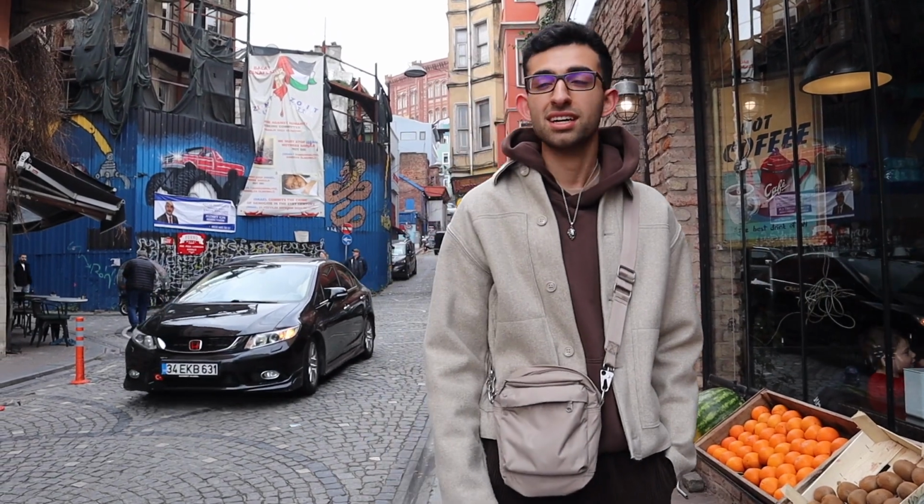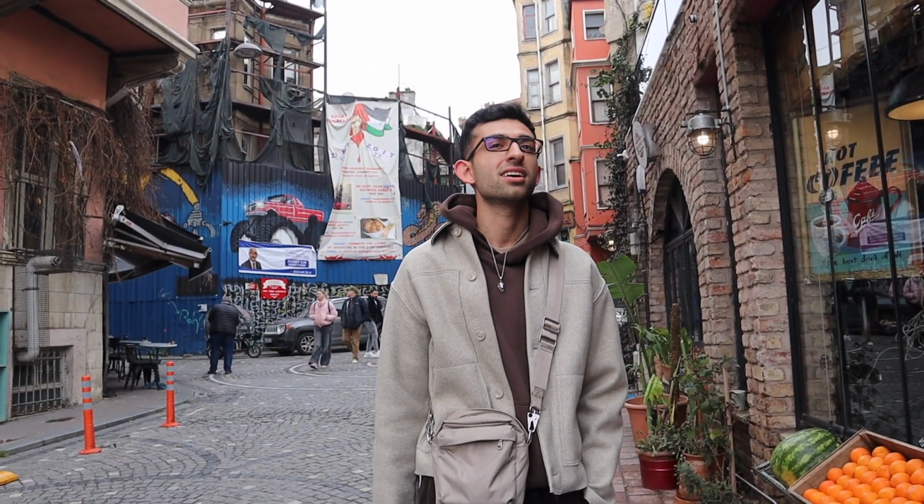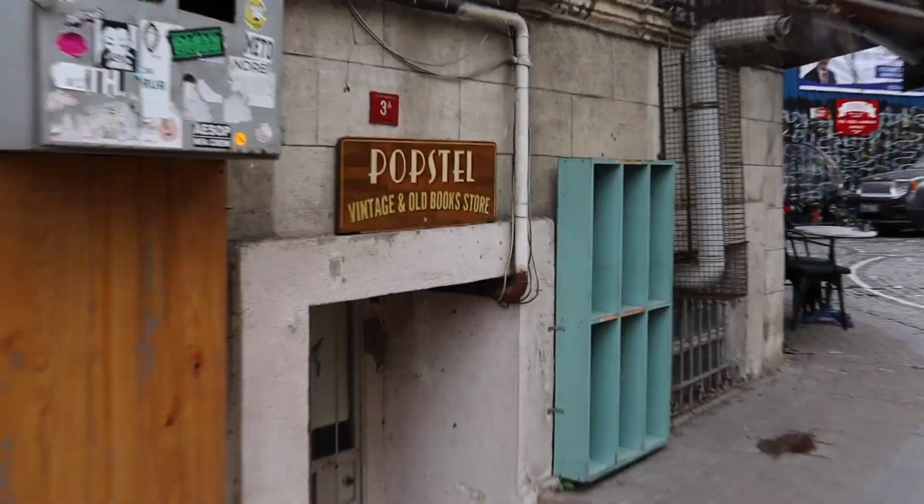So guys, we're in Balat today, which is this really nice neighborhood in Istanbul, and it's super colorful, and we just come here for breakfast. So we're gonna check out one of these breakfast cafes, and hopefully it'll be nice.